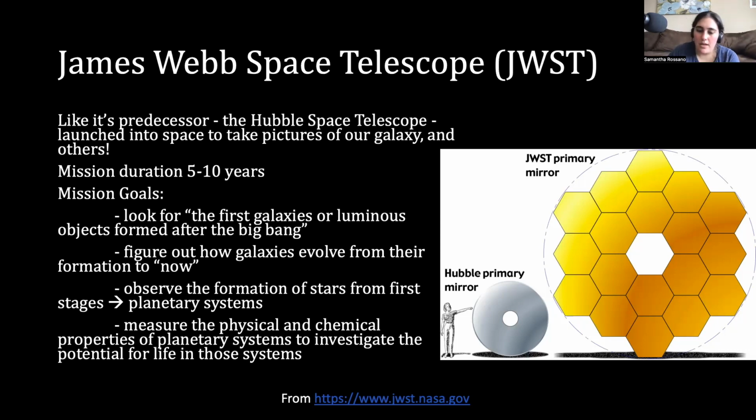And one thing I want to highlight that I don't know if I did yet or not is that the JWST, as I mentioned, can measure infrared light. So remember, infrared has longer wavelengths, less energy than red visible light.